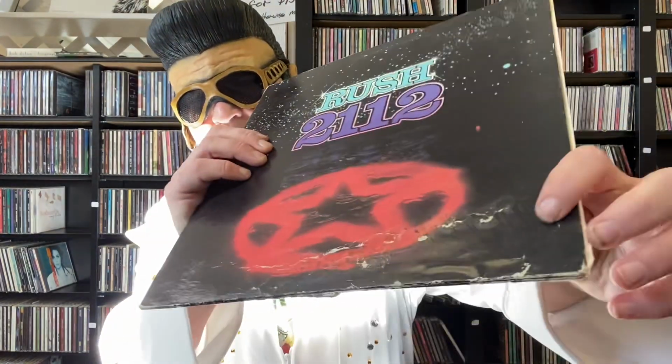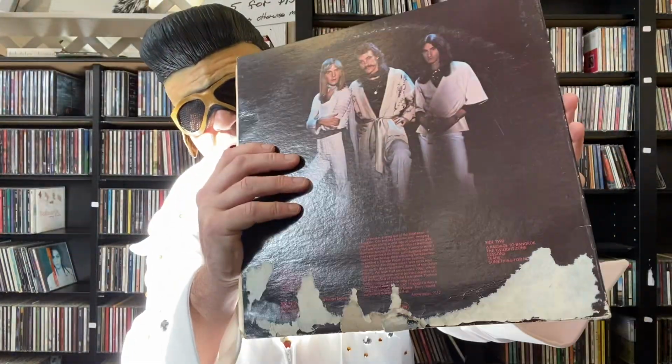And we will end with a couple Rush. This is Grace Under Pressure. I think we have $24 on this. And 2112 has some issues in the sleeve. You can see that, certainly in the back sleeve. But the vinyl's really nice, and this one goes, I think I have 32 on that.